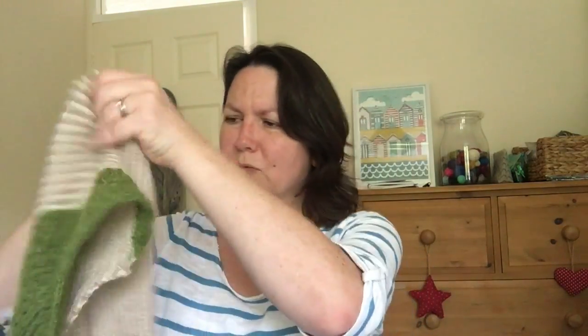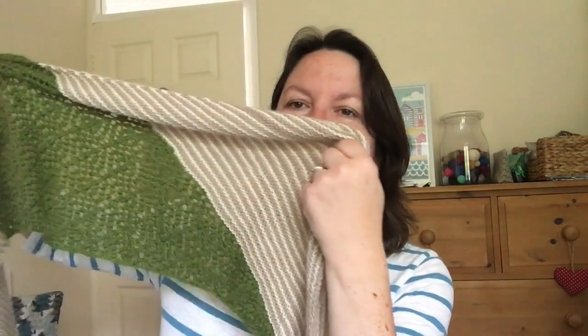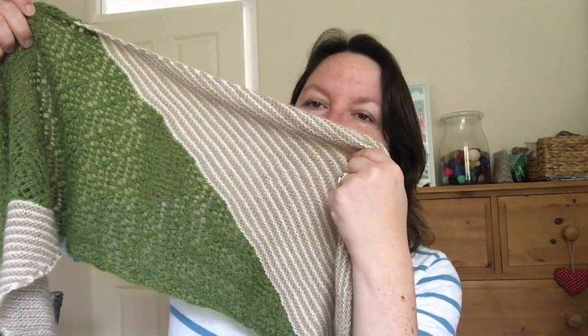Yeah, so I like the colours. They're not really my colours. I'm more of a blues and greys, but I do like these neutrals. The green is okay. I wonder if you can see actually that lace pattern that forms. Oh, I don't know that I'm going to do this very well. Oh, I really want to show you this. Yeah, you can just about see the lace pattern there, can't you?